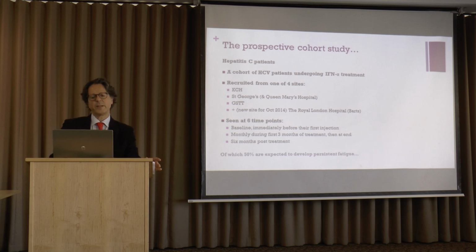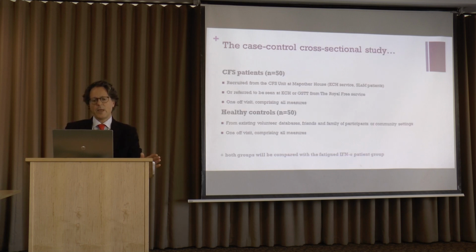So we have recruited hepatitis C patients in a variety of hospitals, especially as they became rarer and rarer in terms of the treatment with interferon alpha. We expanded to many sites in London. We saw them regularly before, during interferon alpha, and then 6 months after the end of treatment. We also recruited 50 patients with chronic fatigue syndrome and 50 healthy controls.